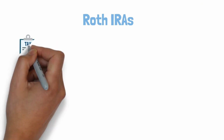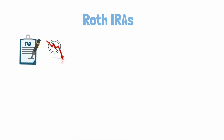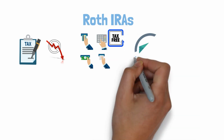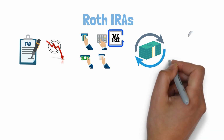Roth IRAs. You don't get a tax deduction when you contribute to a Roth IRA. This means it doesn't lower your AGI that year, but your withdrawals from your Roth IRA during retirement are tax-free. That's because you paid the tax bill up front, so you don't owe anything on the back end. Roth IRAs have income eligibility restrictions.